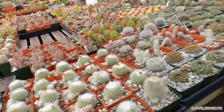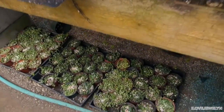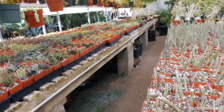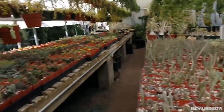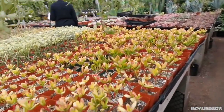So much for the eyes to see. They have so many senecios here. That's the section we were just in right here. Cat, anything sparks your interest? I mean, there's so much to see today.